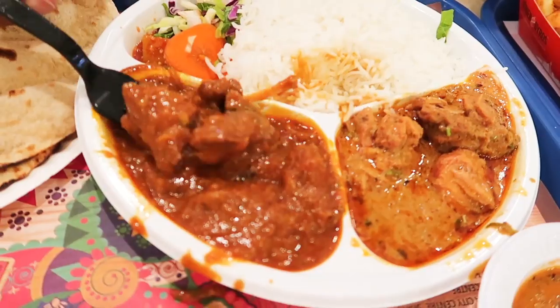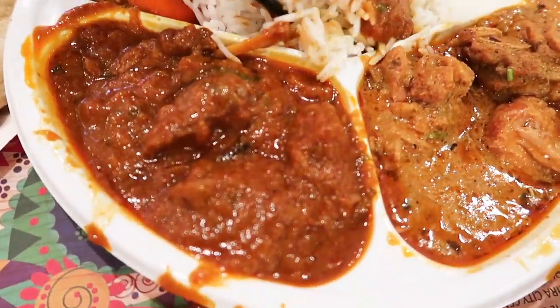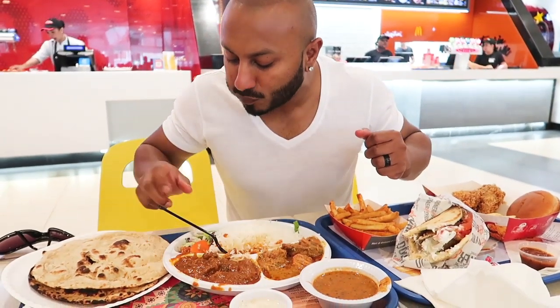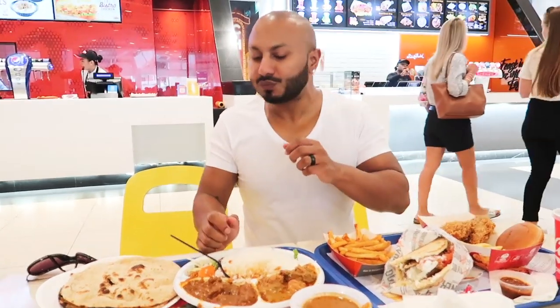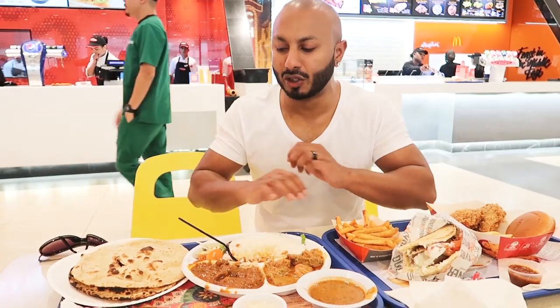Now I'm going with the lamb. Oh, the lamb's looking so juicy. Look at that. It's not even massively oily, can you see? Big bite. How is it? The lamb or mutton, whatever it is, super soft.